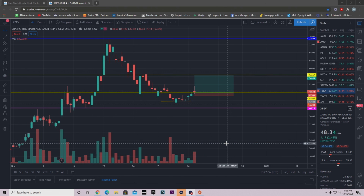If you're bullish on Xpeng and you've been holding it for a little while, you know the struggle, right? You've just been watching it slowly bleed down. And guys, today we got that breakout up. This is what we needed on Xpeng. But even though we got that breakout up, we need to hold this support. This support is a support for a reason. Typically, we bounce up from this. So if you're bullish on Xpeng, you really need to see this hold.